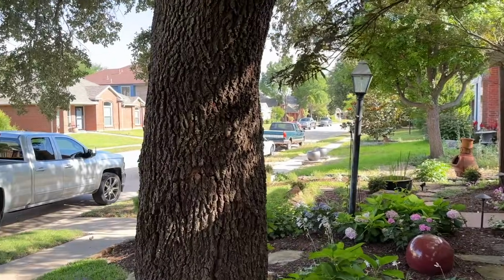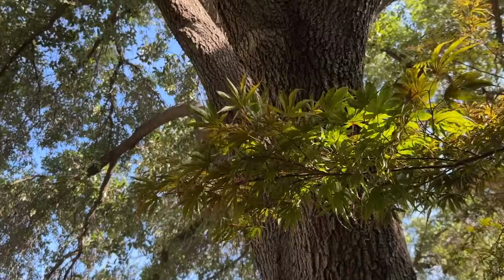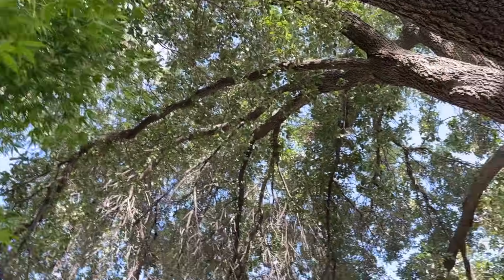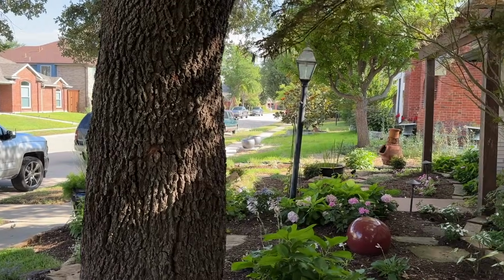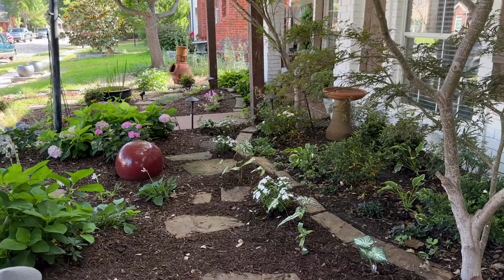But this tree, this live oak, this is the star of the yard. Look how large that is. It is a large oak. It is time to be trimmed, but it is a large oak. It is 28 years old. In fact, I have a picture standing in front of it while I was pregnant with my daughter when we just moved here.